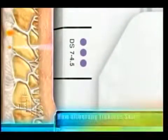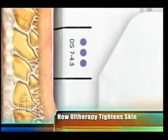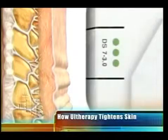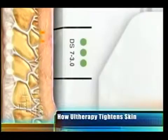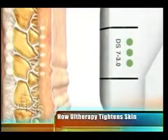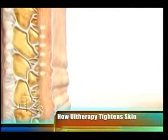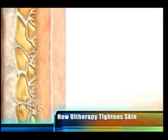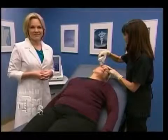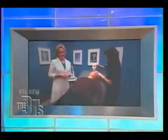Ultherapy works by first targeting those deep tissue structures for lift. Then we come in to treat a second tissue layer for further toning and tightening. What this process does is it stimulates the skin's natural ability to make collagen. So what we see is a gradual lifting, toning, and tightening over time. Well, this is great. Thanks, Dr. Tansey. We're going to check back in to see Julia's results a little bit later in the show.